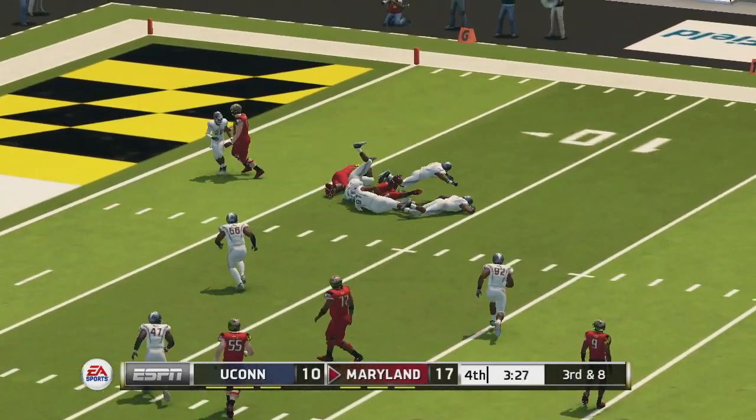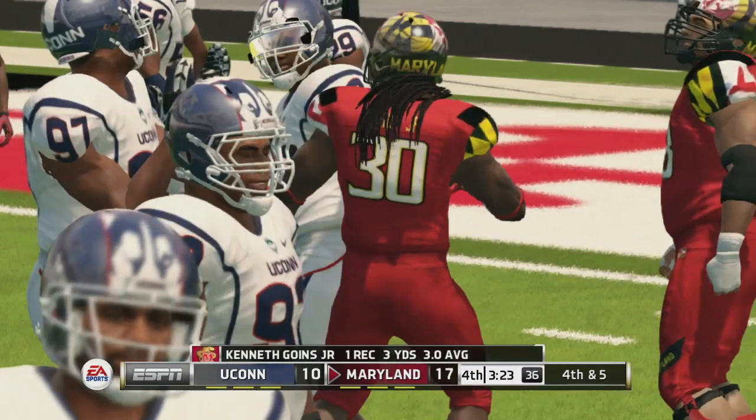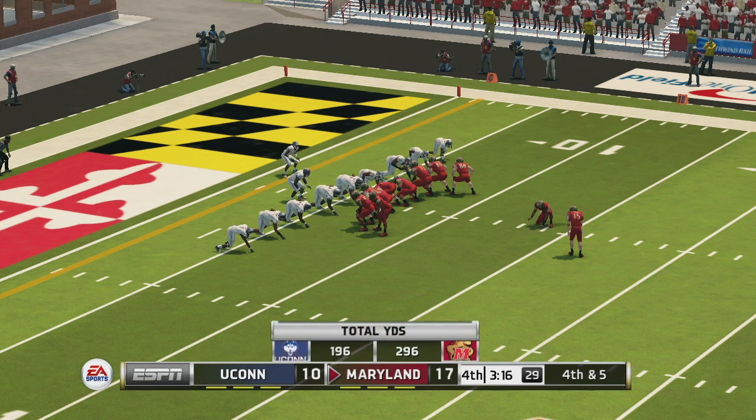Halfback's got it on the quick throw. Tackle at about the 7-yard line. Number 97 on the tackle at the 7-yard line. That'll bring up 4th and 5.